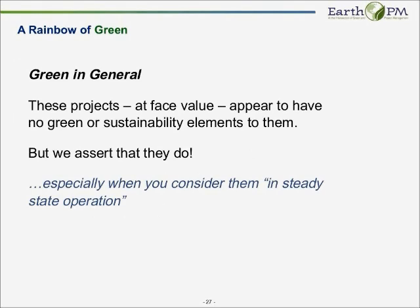And finally, you have green in general, which are projects that may not have any sort of green or sustainability elements to them that you can see, but we assert that they do have. If you think about one of our country western groups here in the United States, Big and Rich, for a while they split up, and Big Kenny, who was part of Big and Rich, went off and did a CD. His CD, when it was packaged, came as a sort of cardboard, but yet it was totally recyclable, and it was also implanted with wildflower seeds. So after you pulled the CD out of the case, you planted the case and grew wildflowers.